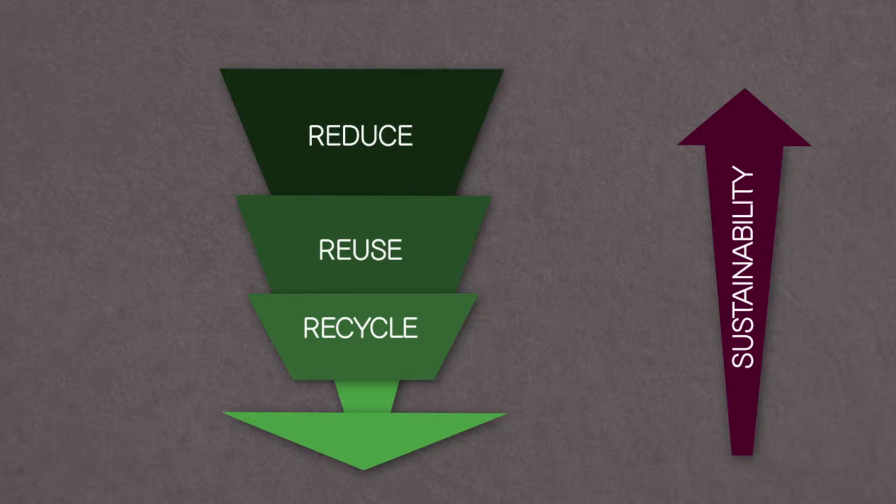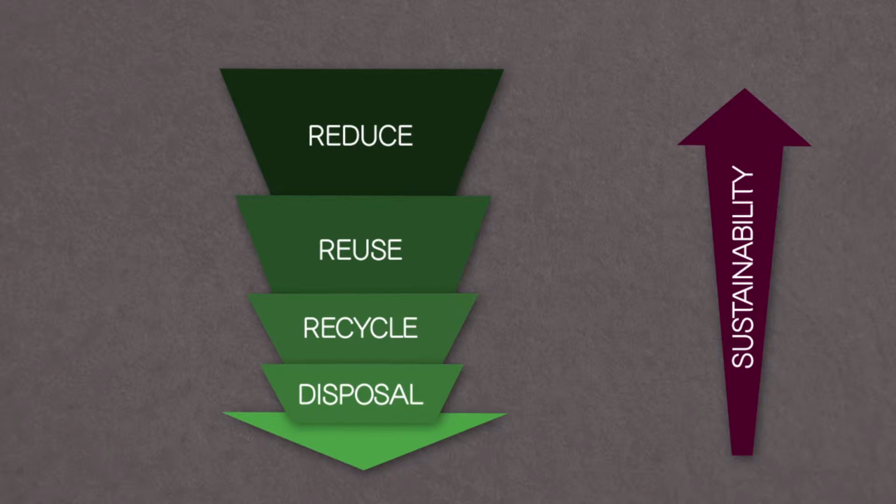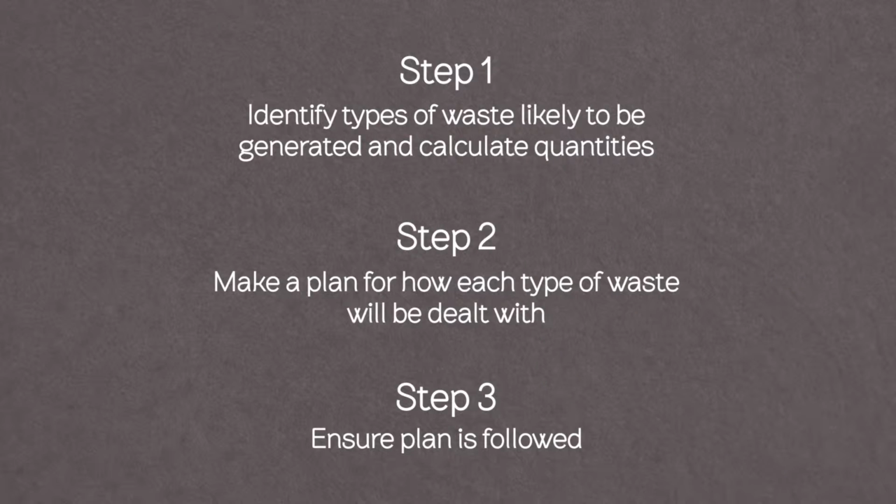Items that are recycled are usually sent to a materials recovery facility. Disposal. All other materials should be disposed of safely. Step 3. Make sure that your plan is followed.